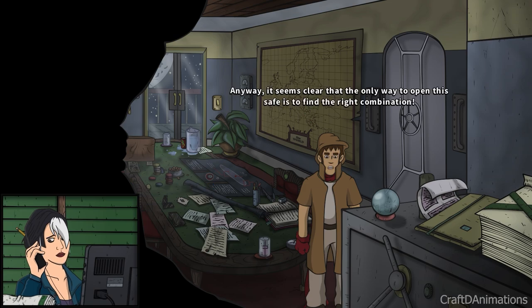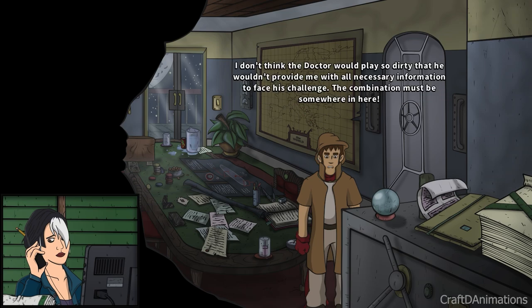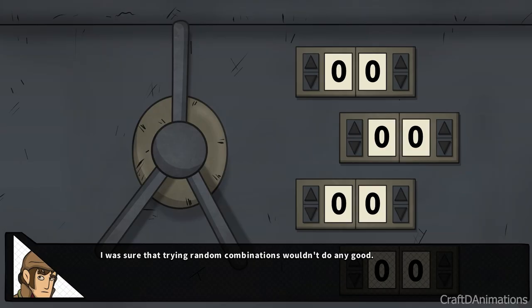Anyway, it seems clear the only way to open this safe is to find the right combination. I don't think the doctor would play so dirty that he wouldn't provide me with all the necessary information to face his challenge. The combination must be somewhere in here. We're sure that trying random combinations wouldn't do any good.